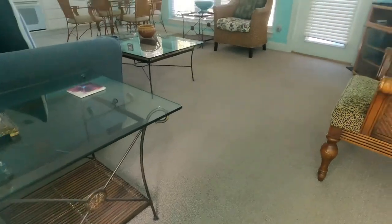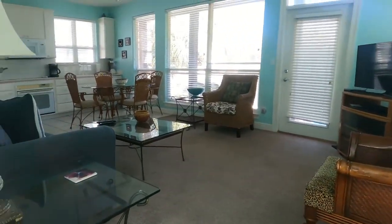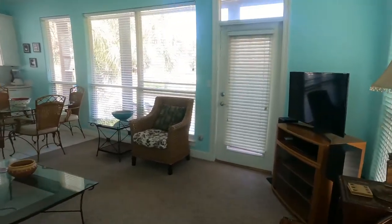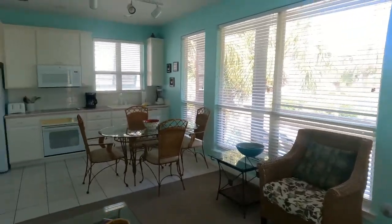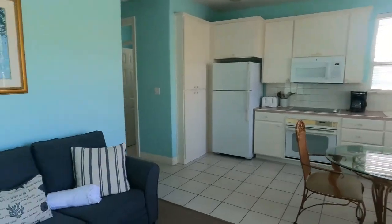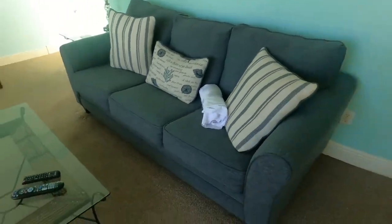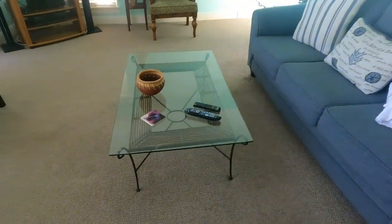Sunny Beach Villas, and this is 10A. This is your entryway. It's nice and bright. Beachy vibes. Bright mint. This couch turns into a bed, so they left some sheets there.